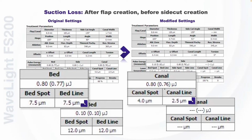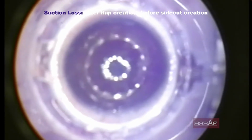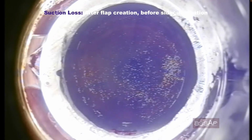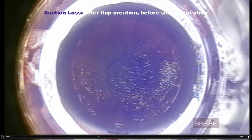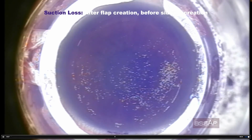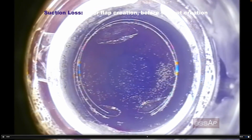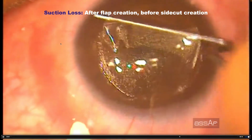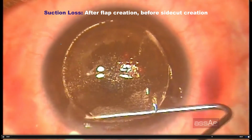And of course, I have the option to cancel the canal formation because the canal has been already formed during the first application. So this is the second application of the suction ring after the suction loss of the first time, and the bed has been already created, but the side cut is not formed yet. So applying the same settings, except the laser energy for the bed is reduced to the minimum. Now the laser is firing, forming the bed, but you can see nothing because the laser energy is too weak, and you can see only the laser energy during the side cut formation. And now we can proceed and move forward for flap lifting again without any consequences, and we can have uneventful LASIK surgery as if nothing had happened before.